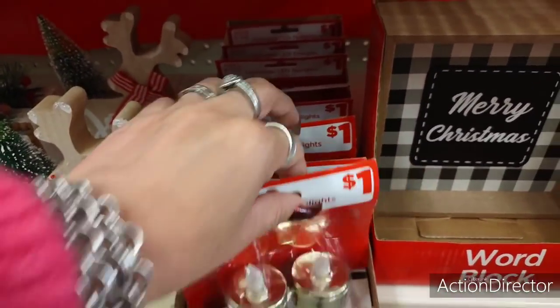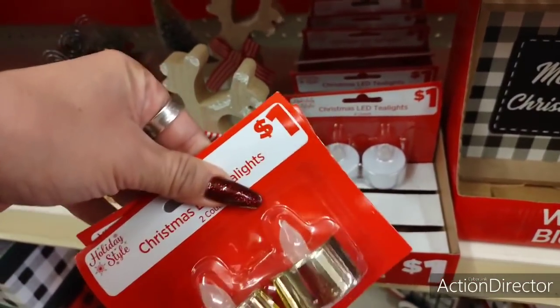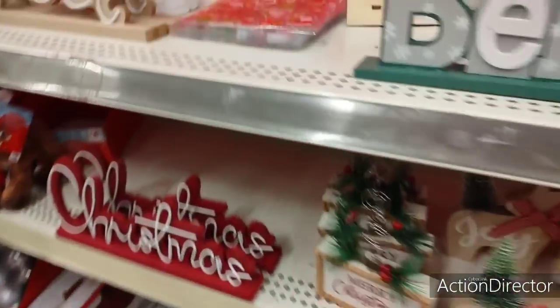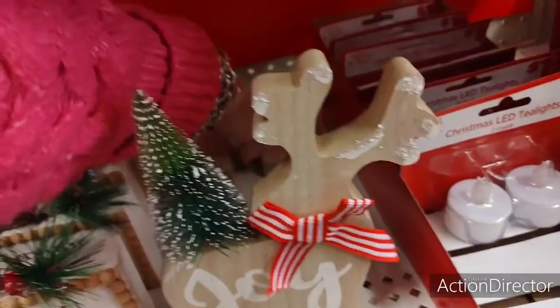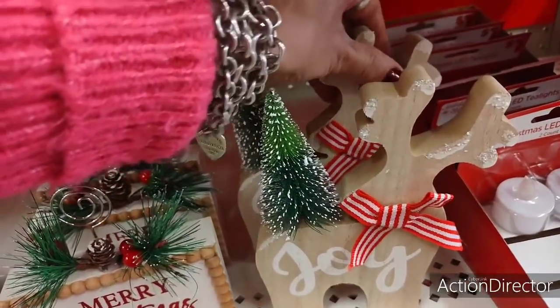I'm actually gonna grab a couple of these. These are always a great deal. I don't think I've seen gold ones at Dollar Tree, so that's why I'm gonna grab these while I'm here. And they also have the Merry Christmas, $2 for those. These guys are so cute as I tip them over. I really, really like them.